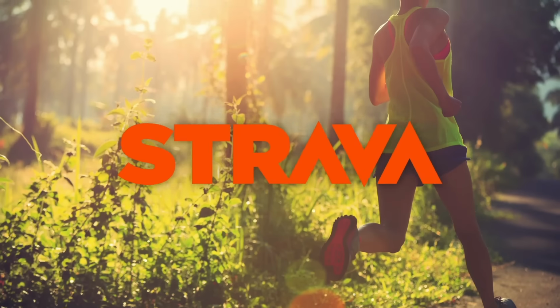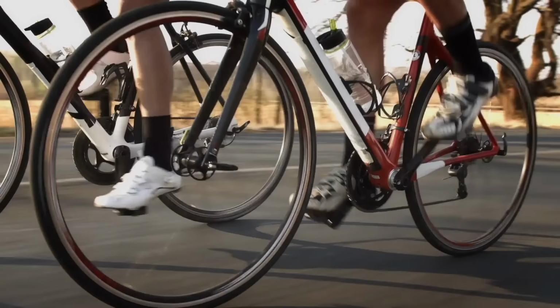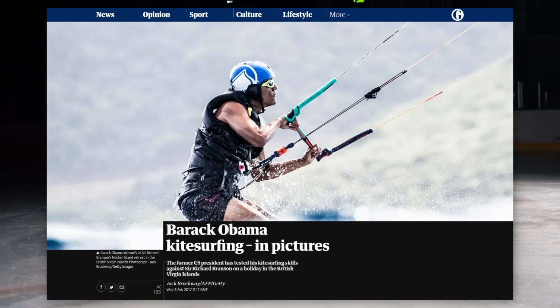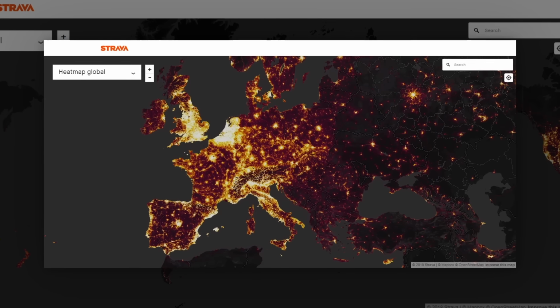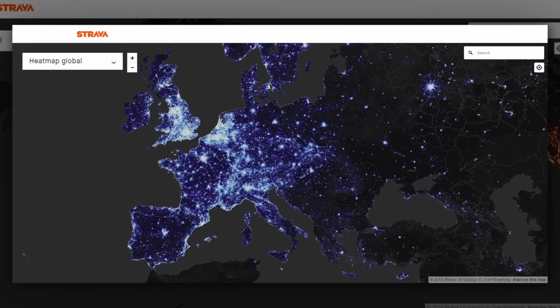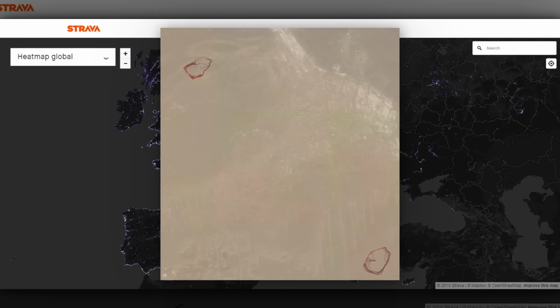Anyways, this is Strava. It's a fitness app that tracks and shares your runs, bikes, swims, skis, kayaks, ice skates, and even kite surfing sessions in case you want to show off. And this is the Strava heat map, a big, beautiful, and only somewhat terrifying map that shows where Strava's tens of millions of users across the world have been going on their bikes and runs and walks and kite surfs. And this is a secret military base in Yemen that I'm definitely not supposed to know about.